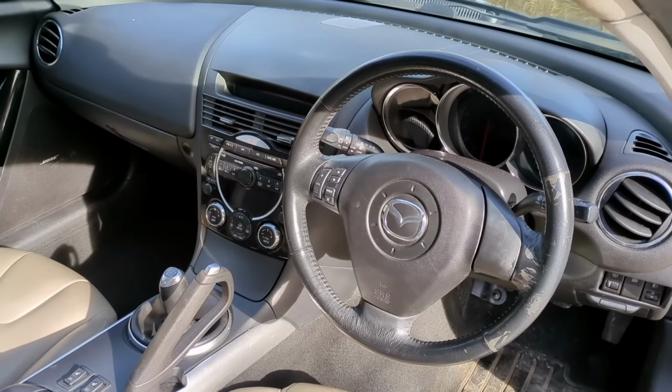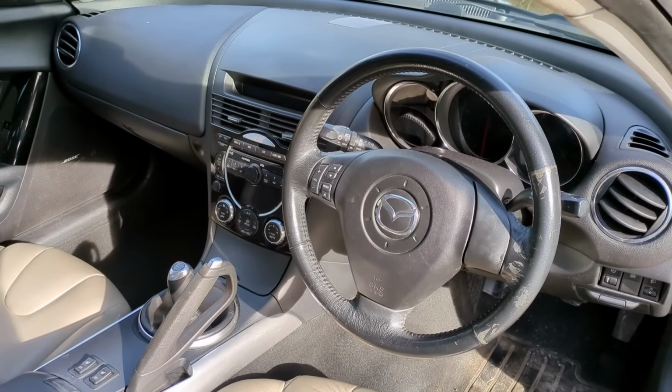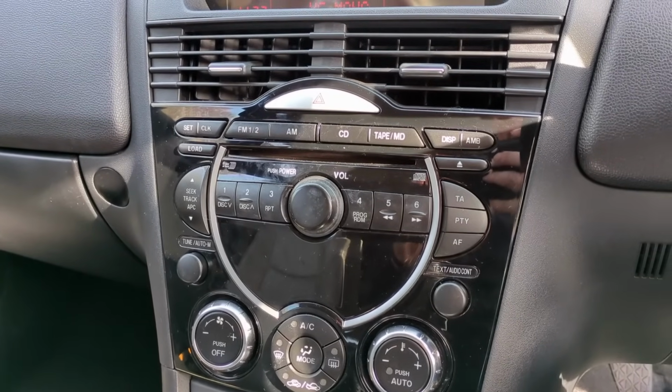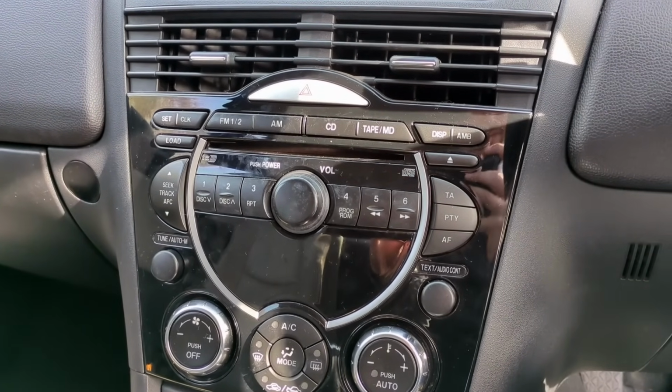The interior is nice. It's got a weird sort of central circular design to this center console, which looks like a big CD. And I don't know whether that was because at the time CDs were still a cool thing and they wanted to make it look like one.